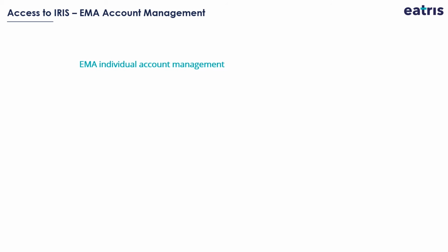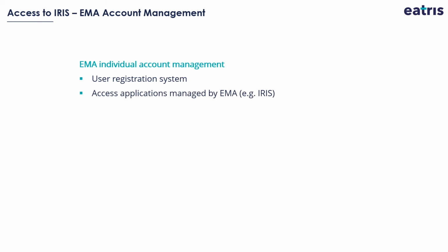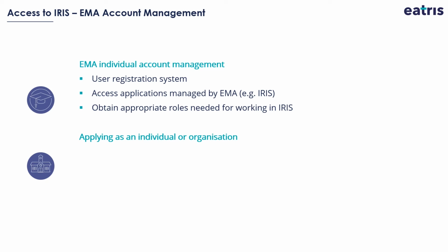EMA Individual Account Management is a user registration system that provides individuals with EMA accounts. Via those accounts, the users access the applications that are managed by EMA, EATRIS included. The EATRIS users will use individual account management to obtain appropriate profiles with roles needed for their work in EATRIS. Upon completion of this, you will need to consider whether you want to apply for an orphan drug designation as an individual or as an organization.